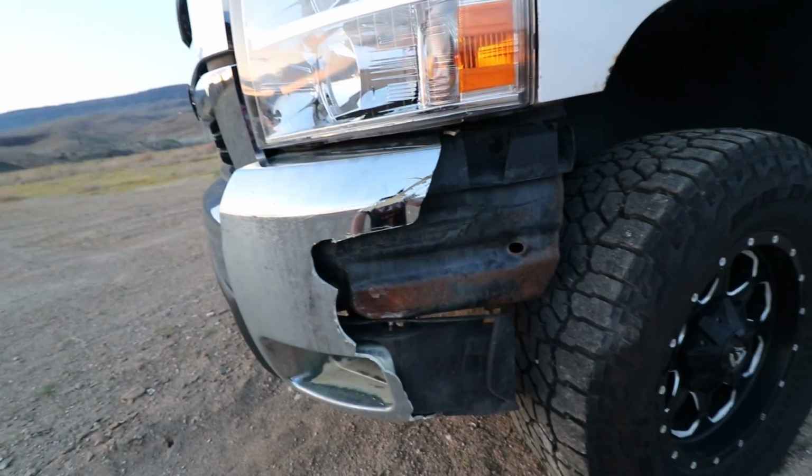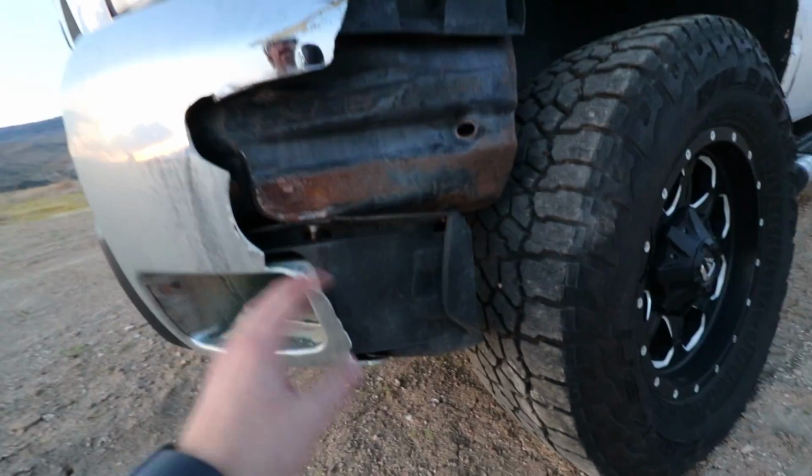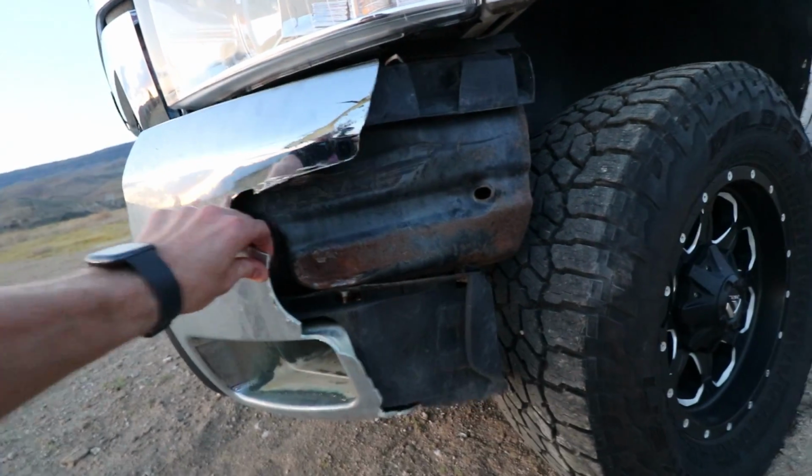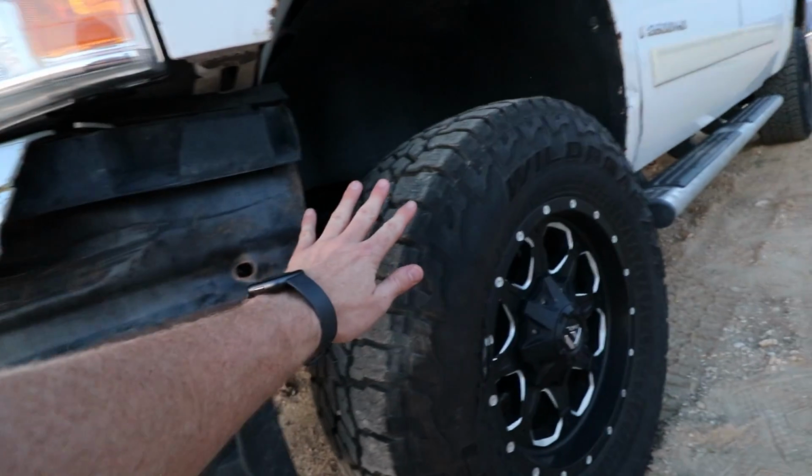Now I'll get into a little bit more of the details when we get back to the shop and out of the wind, but the sun's going down and I just want to get you guys some footage of the damage real quick. As you can see, the driver's side took most of the damage here. It blew out the fog light, the outer bumper cover got smoked, and the inner structural part of the bumper was pushed into the tire.